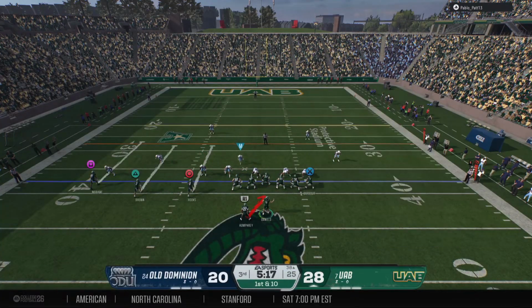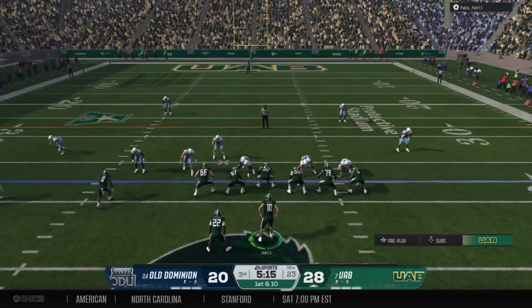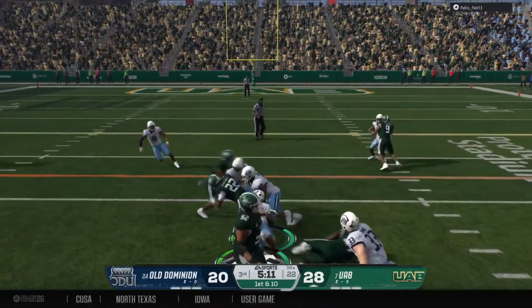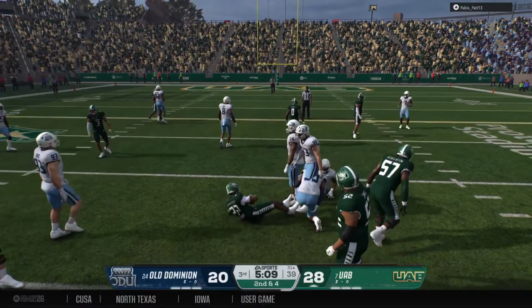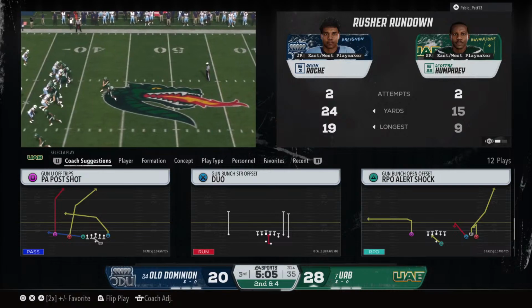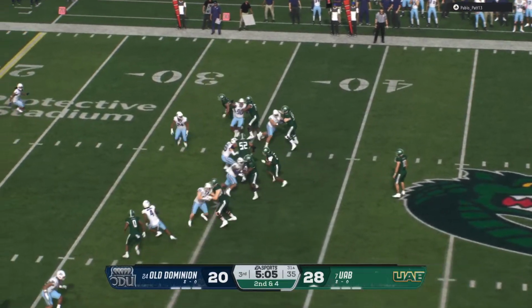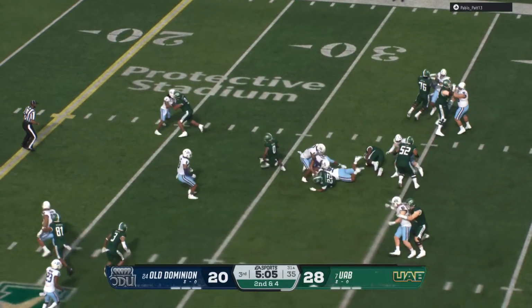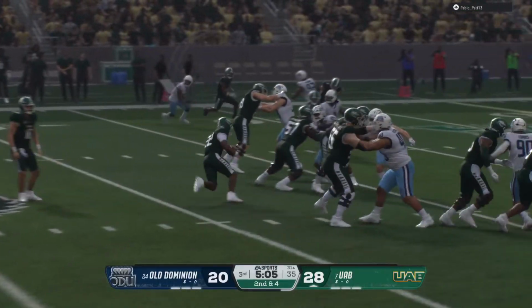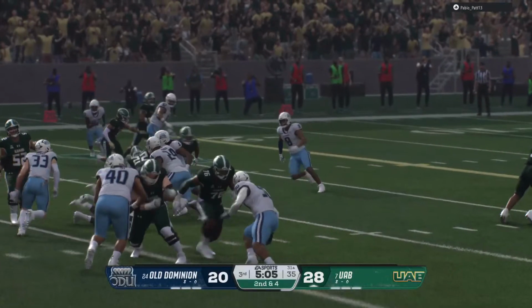Making side adjustments here. From the gun, leaves it on the inside with the back. This shouldn't be a surprise to anybody. If you've got the lead in the third quarter and you want to keep it, you got to bleed the clock. Best way to do that, run the football. And you're now seeing this offense call these run plays back to back. They are trying to be physical. They're trying to stay on the field.